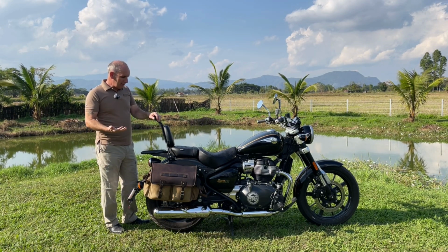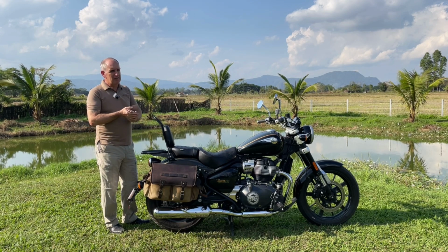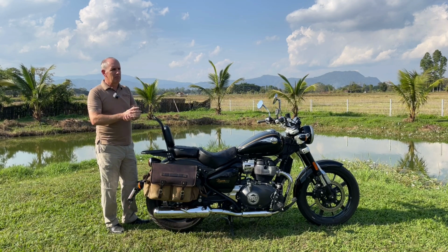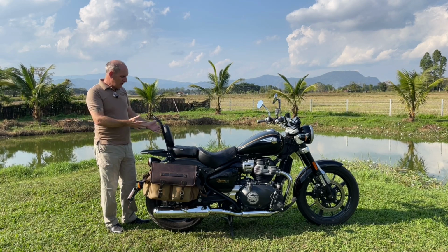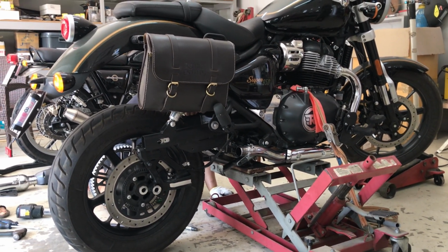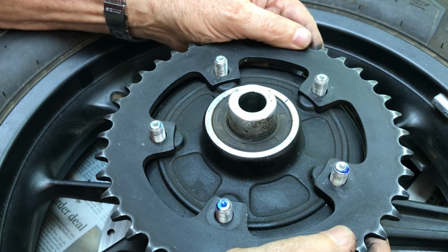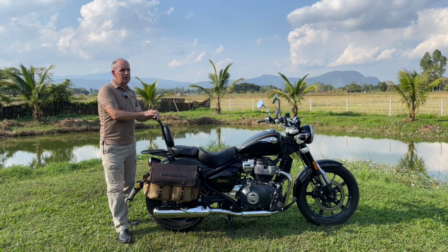The second upgrade that I did was the belt drive, and that wasn't through choice, it was just through circumstance that a friend of a friend put me in touch with somebody that was researching the belt drive. They'd already made it for the Interceptor, they'd already made it for the Continental. They just wanted to check if it would fit the Meteor. I was right place, right time. I offered my bike as an experiment to see if it would fit, and sadly it wouldn't. Shockingly, it's a very different rear pulley on the Meteor compared to the Continental and Interceptor, so it wouldn't fit.